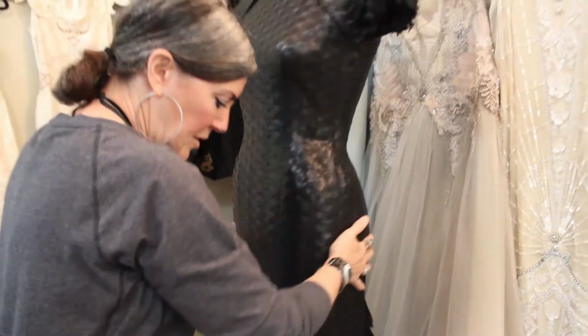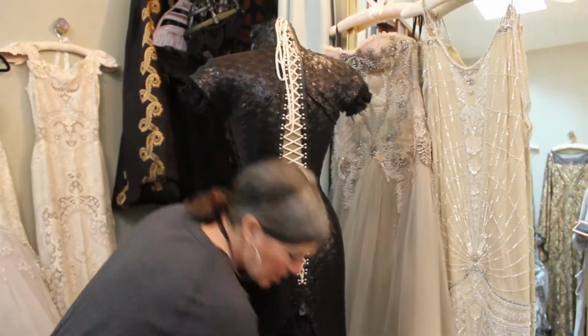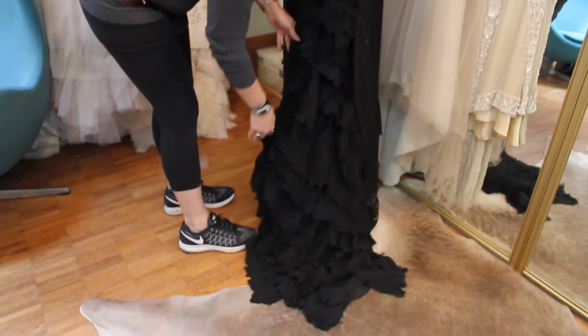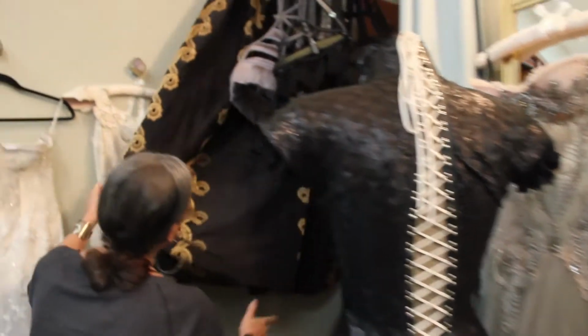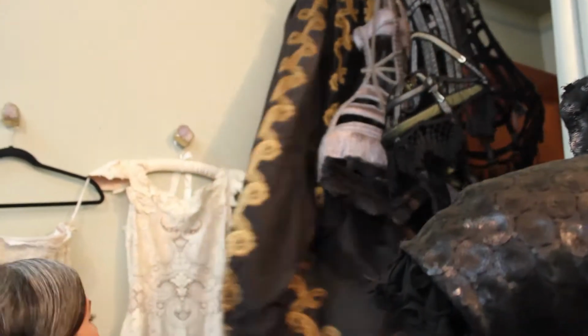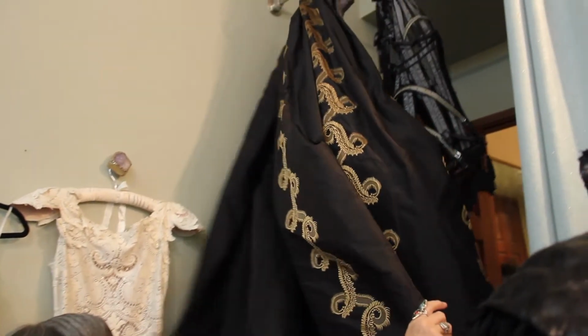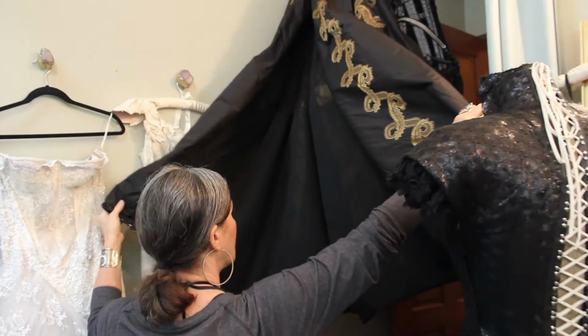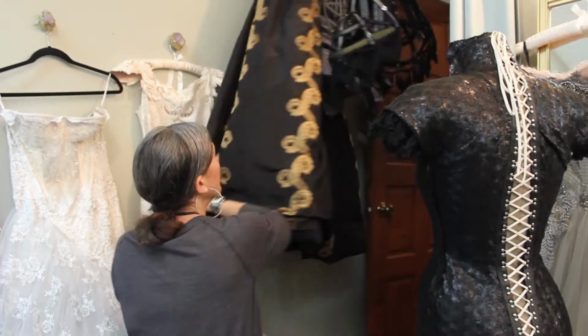So this piece isn't completely done yet, and there's a long tiered bustle. This is the same fabric that's in the caplets, but you just don't see it. And this also is a large ball skirt that's going to be in that show as well. I don't even know if you can see it. It's just open in the front, and then it's lined with chiffon.